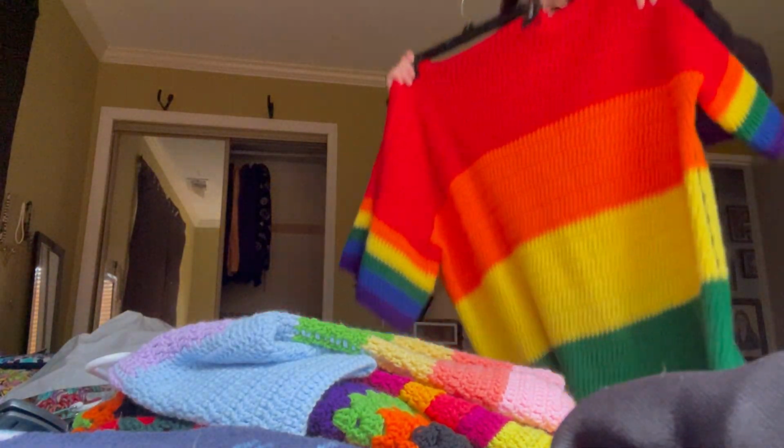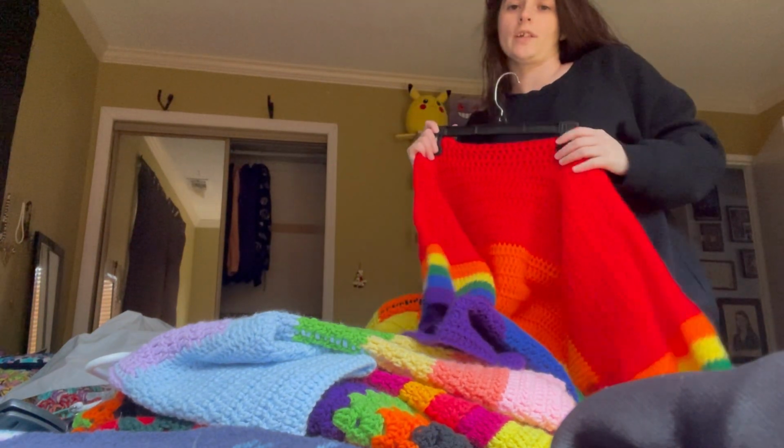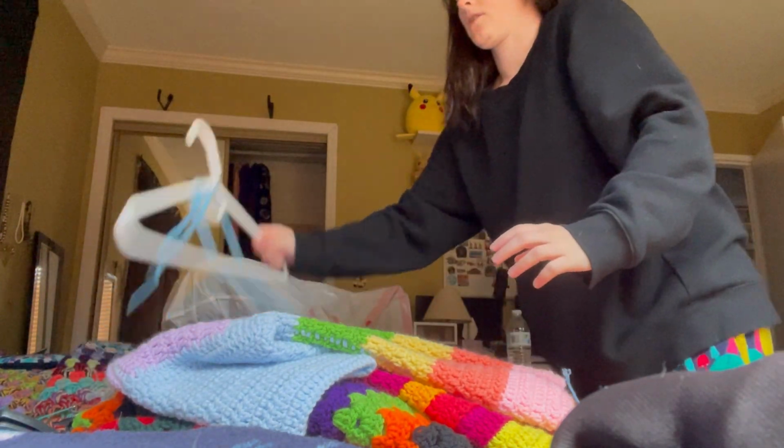My first no. This was a sweater gone wrong. It looks like a Snuggie at this point, and this is definitely a no because it is coming apart. This is a no. We're getting rid of it. Okay, this is definitely a no.